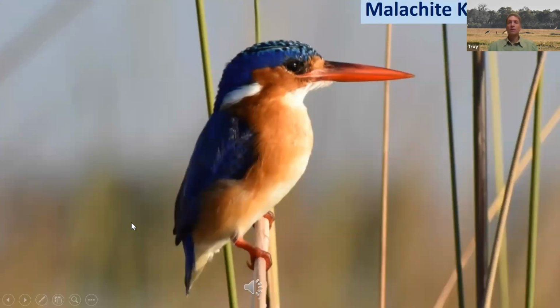Well, one of the birds that you really hope to see is a malachite kingfisher, because the colors are just so vibrant, so it has that malachite gem color quality, and of course you see it in real life flying around. It's just such a beautiful bird.